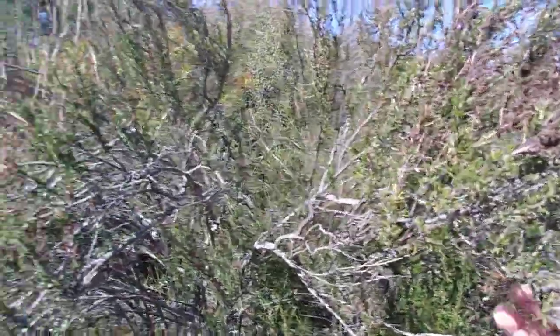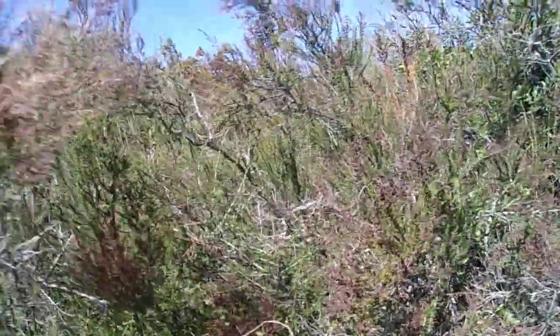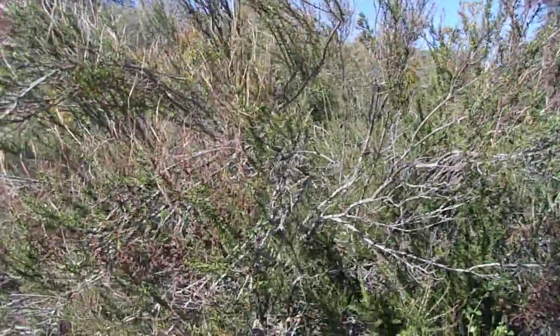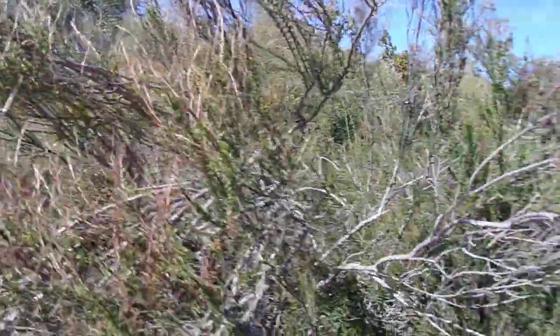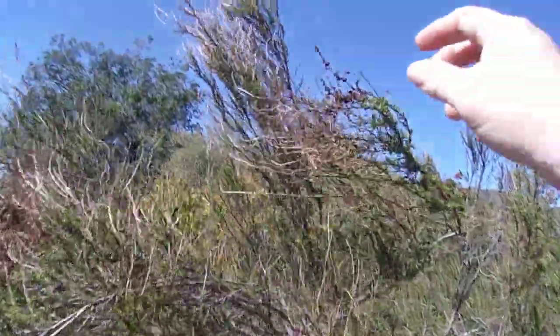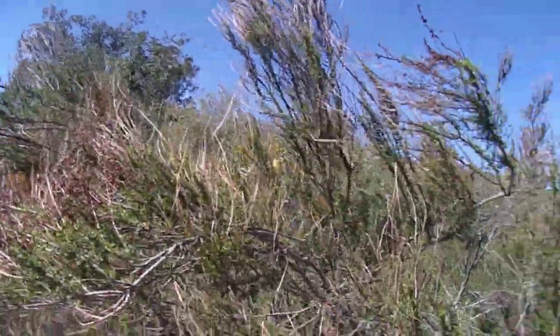Now, let's jump right into morphology. Again, medium to quite large shrub, sometimes up to about 10 feet tall. I've seen them quite tall and quite large. And you can tell it's a very finely textured plant because the leaves are so small. The seeds, these are the old seed heads. They come from those small white flowers in the spring.